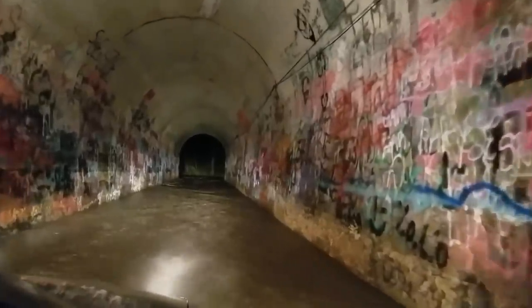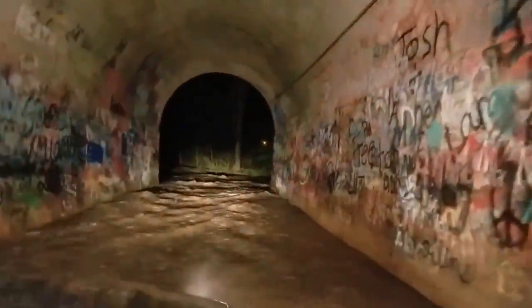Today, Sensabaugh Tunnel is a common place for young thrill seekers to drive through, halting their engine to find out if any of the legends are true.